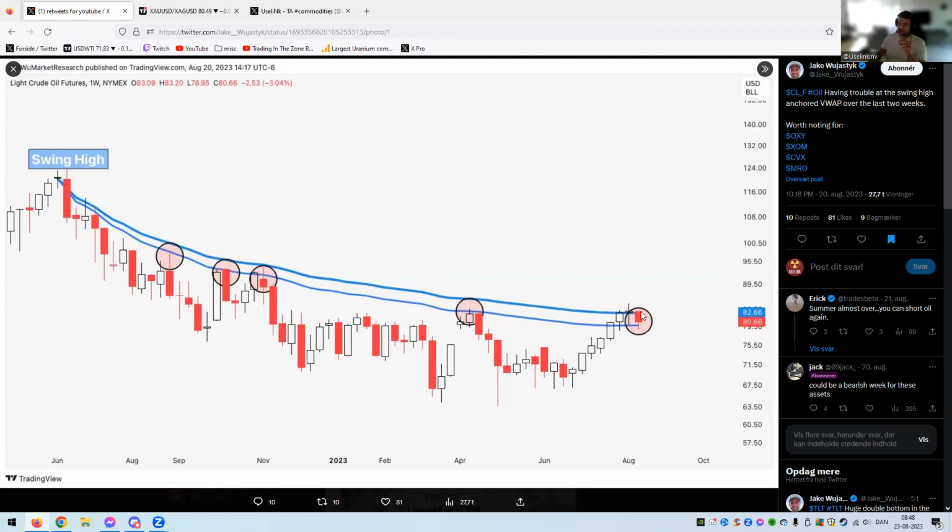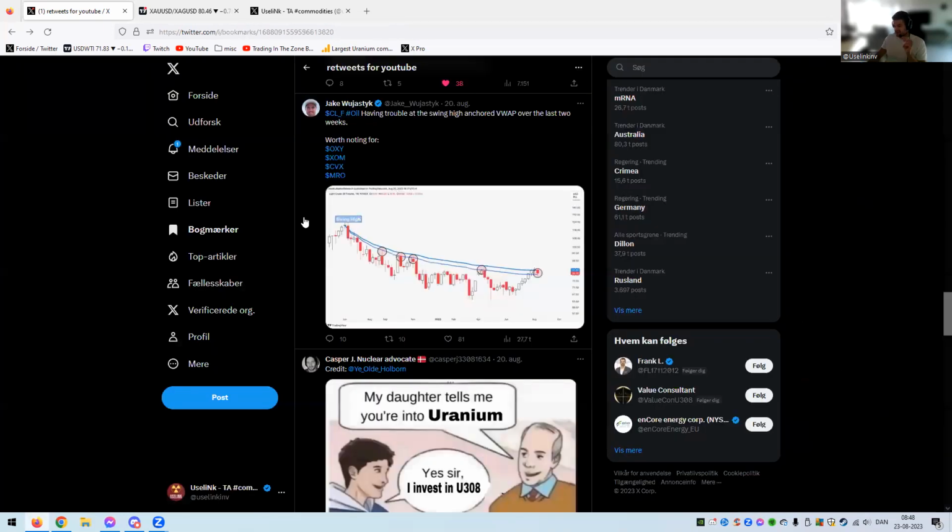Again, if you can get above this 82, 83 level, then it is now support. Again, I don't know the exact details of that indicator, but he uses it a lot.